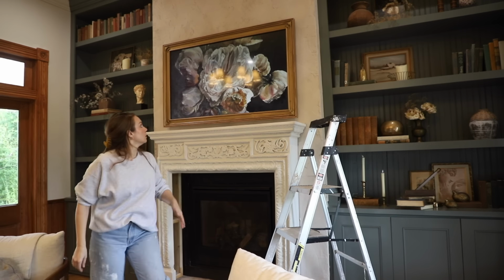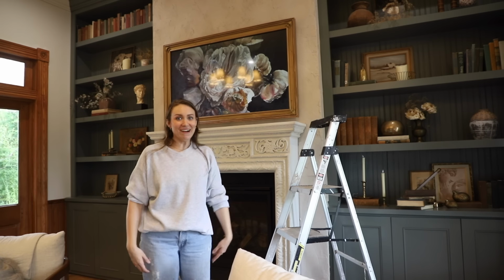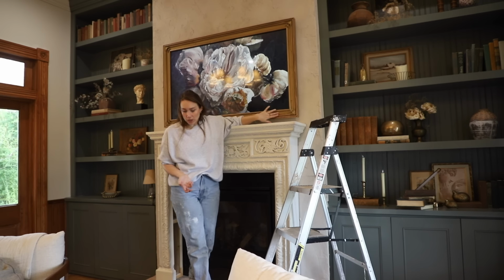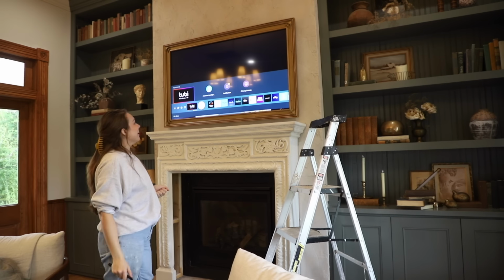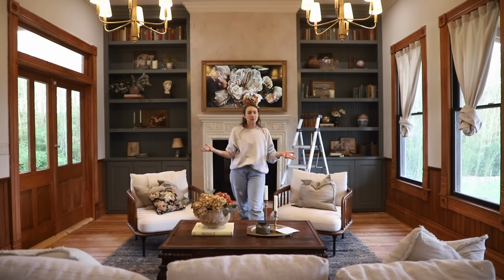Oh my gosh, you guys. Wait, that looks so good. We made a frame. Yes! Let's see if my hole was big enough for the remote. Oh, that is marvelous. I want the TV to look like art. We don't want it to look like a TV. That's the whole point of having one of these TVs.